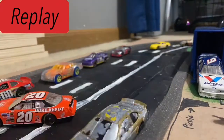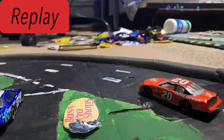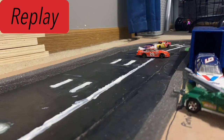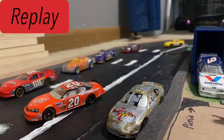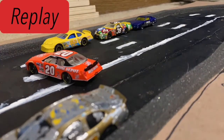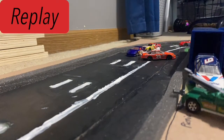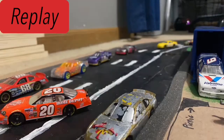Oh, did Stewart even get turned? I don't think so, Tim. He just lost aero or something. I don't know what he did. I think it was just all air. Oh, he didn't even get hit. Yeah, just the 2 involved in the accident. I think Stewart just got loose or something, because he messed up the corner and then he just spins off turn 2. I mean, that wasn't like him at all. Man, he must be pretty frustrated with himself.